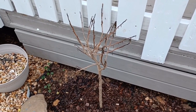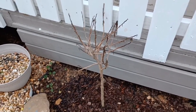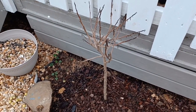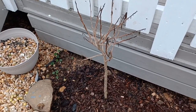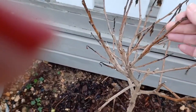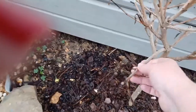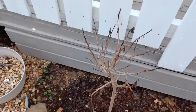I don't think he's gonna make it. He looks terrible. So if he does, fine. If he doesn't, that's okay too. So we'll see. What is that thing called? Oh, totally left me. So anyway, he looks pretty sad. Look at how black. Yeah, he's not making it. This is all rotted. He's not gonna make it. Oh well. Try again, something else.